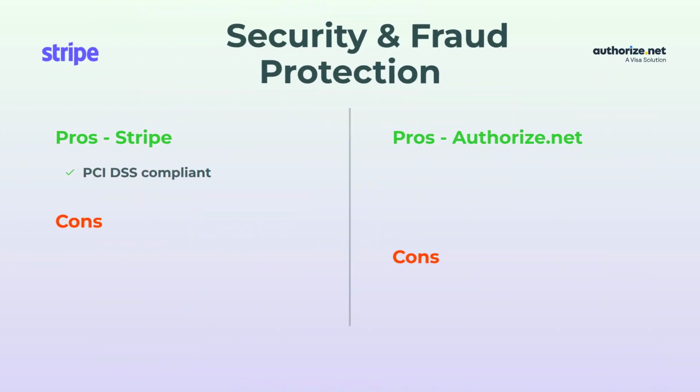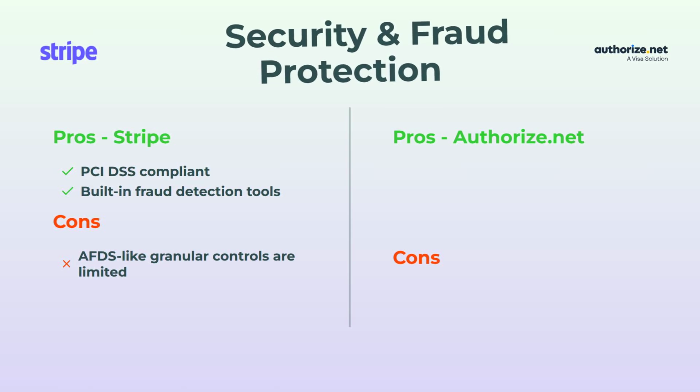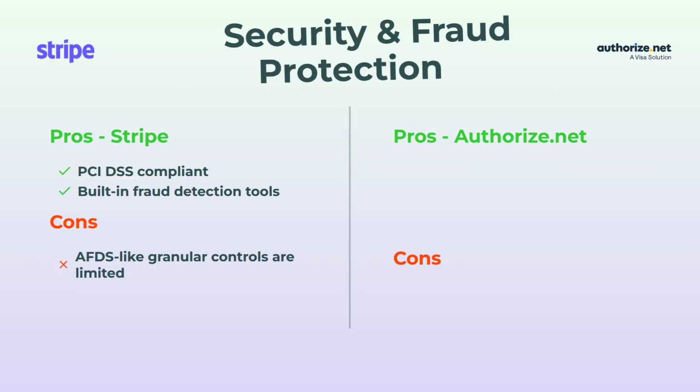Let's switch gears to security and fraud protection. Stripe does a great job. PCI DSS compliant, built-in fraud detection tools, all the stuff you'd expect. The thing is, if you want the granular controls you get elsewhere, like Authorize.net's AFDS, you might find Stripe a bit limited there.